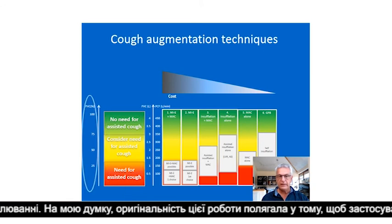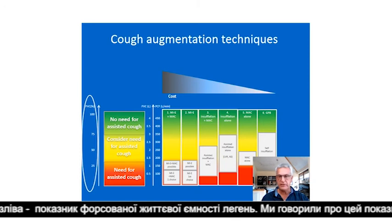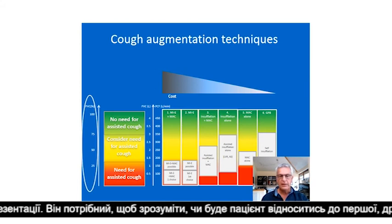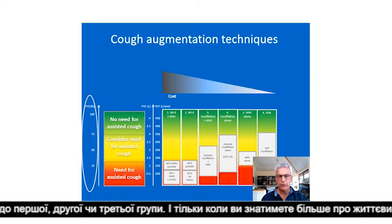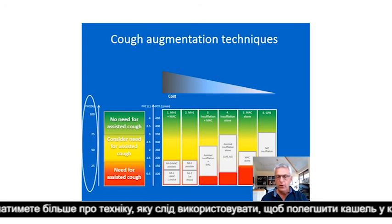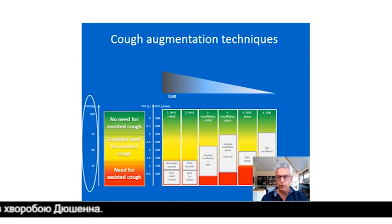I think that the originality of this work was to use, you see on the left side, the FVC, the forced vital capacity. We spoke about this item initially in this presentation. To use this forced vital capacity to know almost if the patient will be part of the first group, the second group, or the third group. And only when you know more about the vital capacity, you will also know more about the technique to be chosen to augment cough in an individual Duchenne patient.